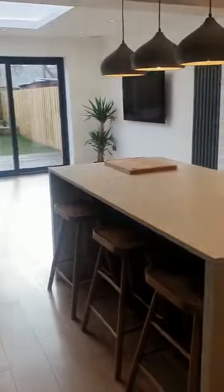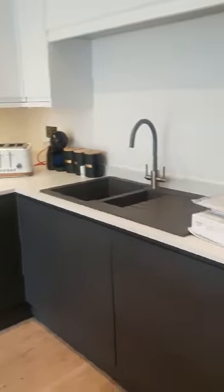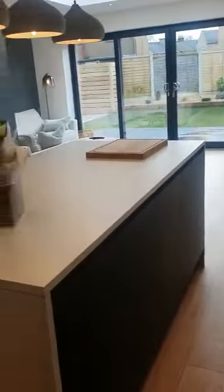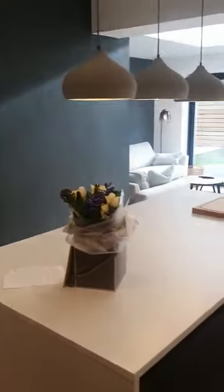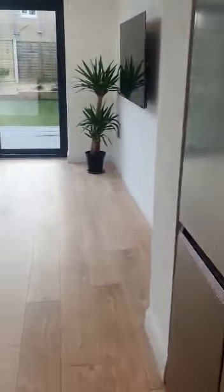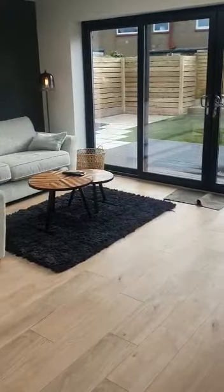So it's a beautiful space, this. Really modern fitted kitchen. Got all your appliances. An induction hob, but plenty of cupboard and worktop space. Nice large American style fridge freezer. Then through to the open plan living area.